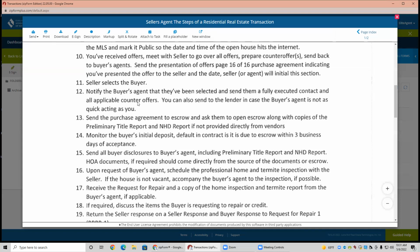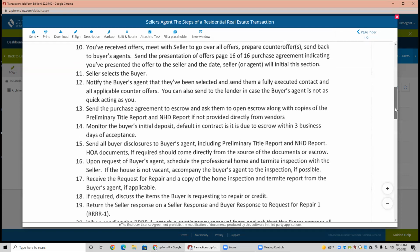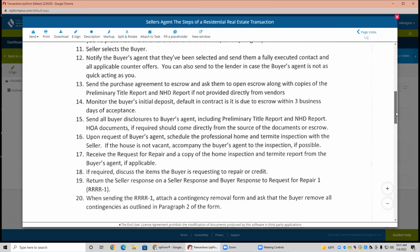So the seller is selecting the buyer. Once all the counters go out and come back, the seller and you will review them again. Seller will select the buyer. Then you're going to notify the buyer's agent, send them right away a fully executed contract and all the applicable counteroffers. As a listing agent, you could send that to the lender as well. Talk to the buyer's agent about that.